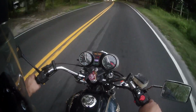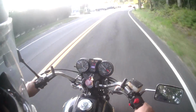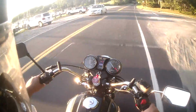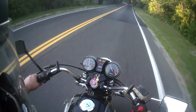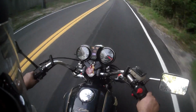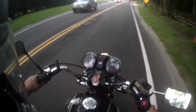I've been trying to have my eye on this bike for a while now, and the first time I was going to trade with the guy, he changed his mind and he got the bike registered, and for some reason he just didn't want to ride it. The bike only has 7,000 miles on it.